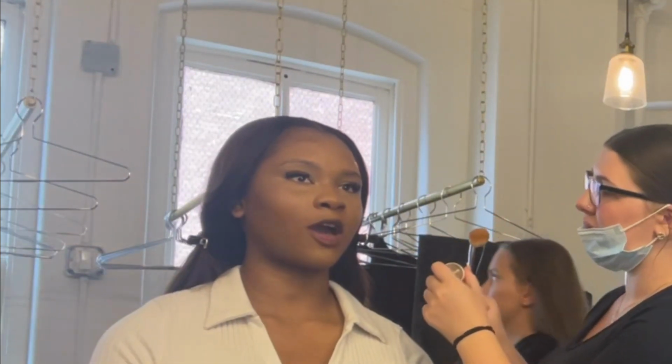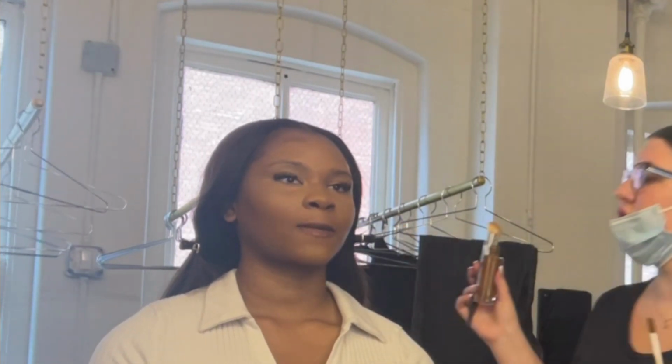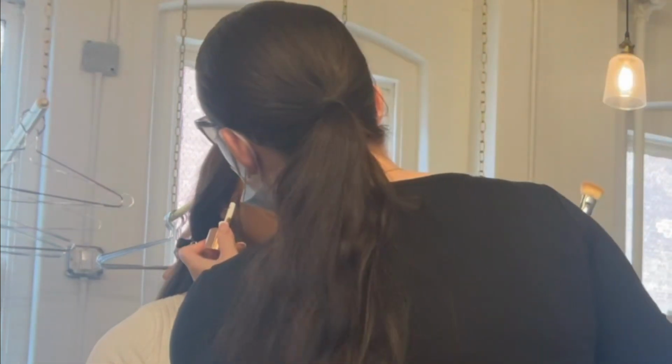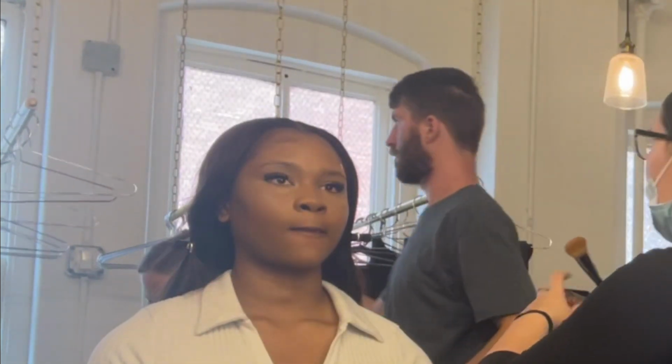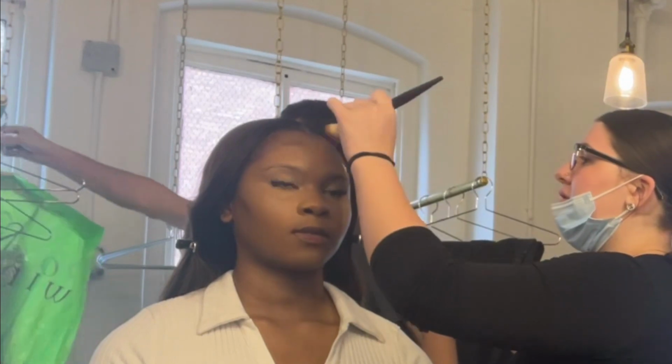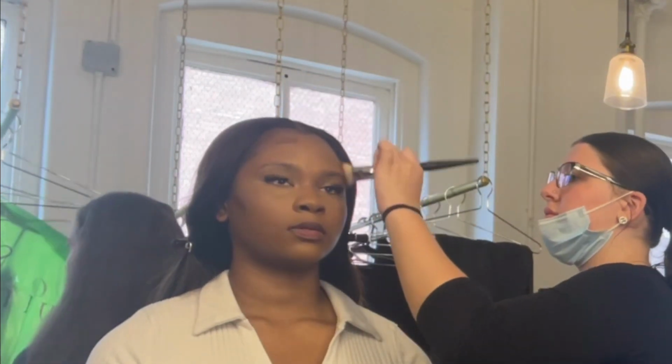Contour. I don't know what contour is, because I don't usually contour my face. But she goes in with a darker shade of, I don't know if that's foundation, concealer, or what. But she's going in on my forehead and then near my cheekbones. And then she started blending it out.